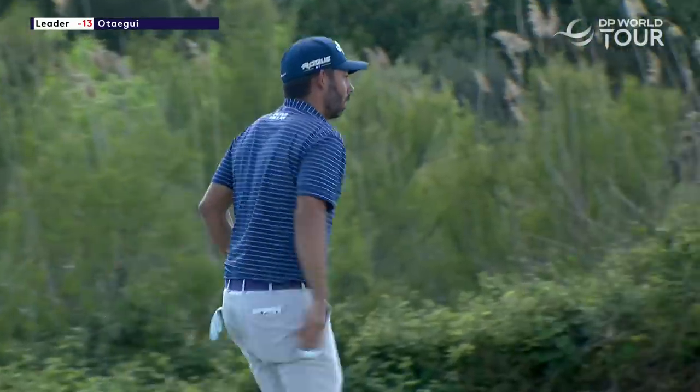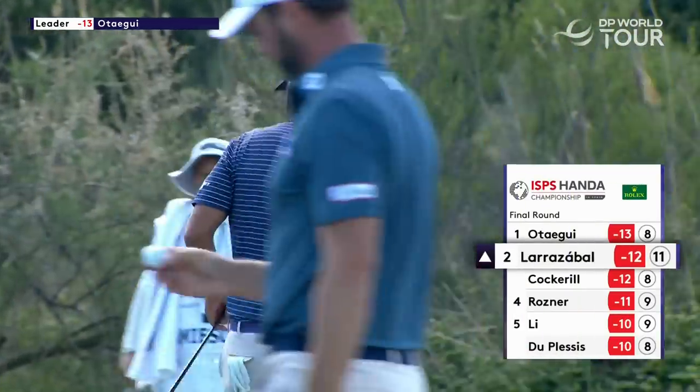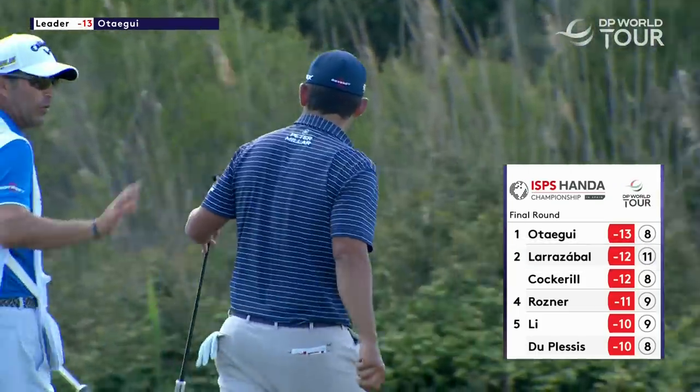That's three in a row at least. Front nine of 31. Starting the back nine with birdie, birdie. Look at him climb up that leaderboard.